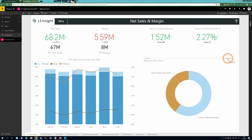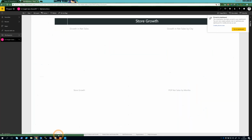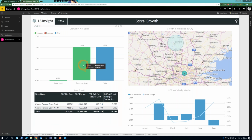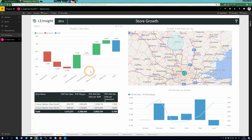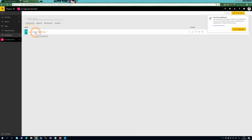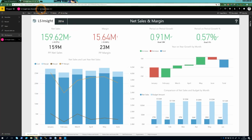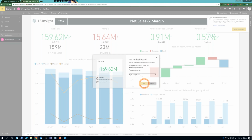And I'm going to pin this one too. And then I'm going to show you that we can pin from multiple pages. I'm going to go to the category level here. So item category, I'm going to pin this visual to the same page. And now I want to go to the workspace, and you see we have the dashboard here. And I'm going to show you that we can pin from multiple reports also. So I'm in the original report here. You see, I'm going to pin this one to the same dashboard.